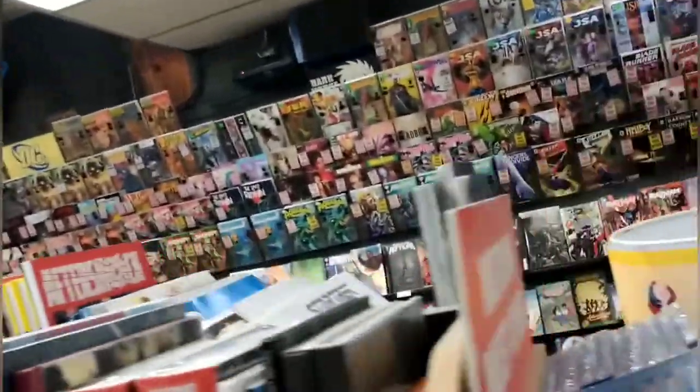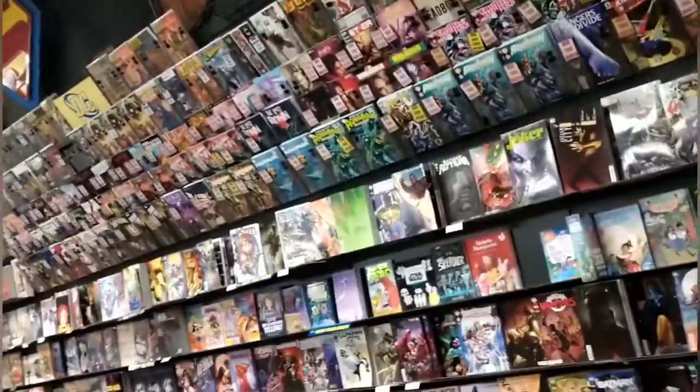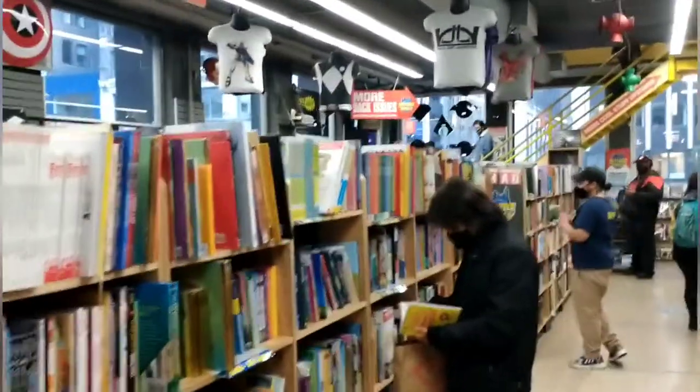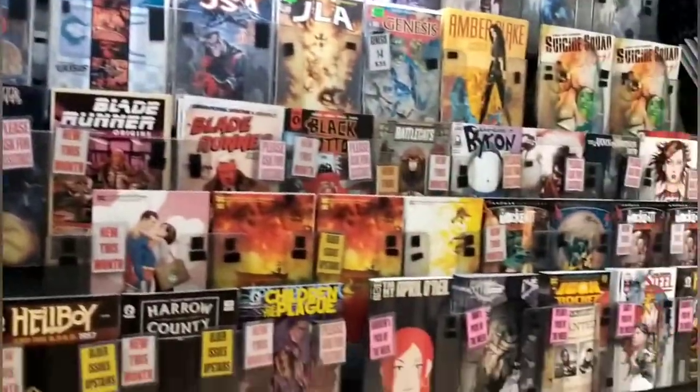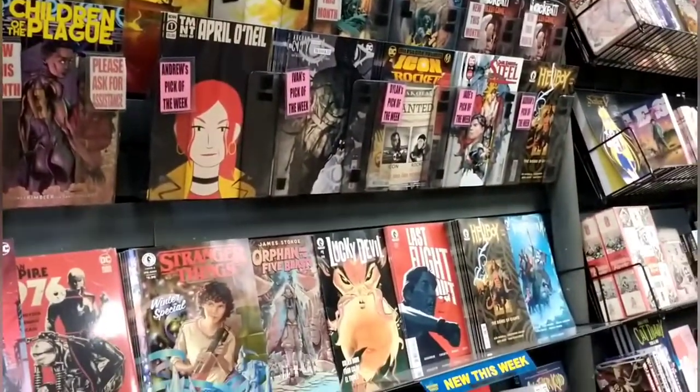Tons and tons of books and comic books. Can't go wrong with that. I mean, it's just like tons. Alright, I think it's time for me to check out another spot.